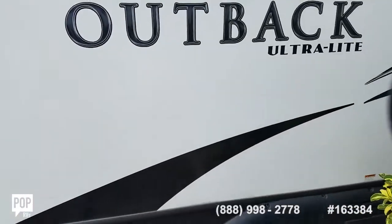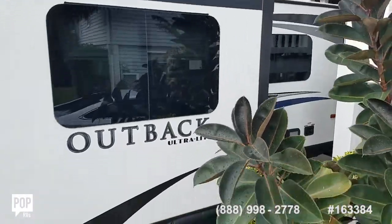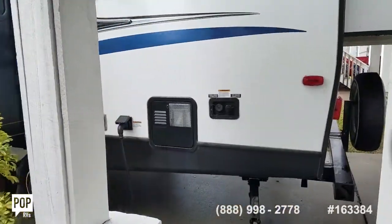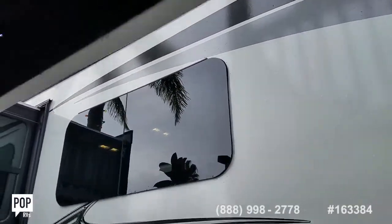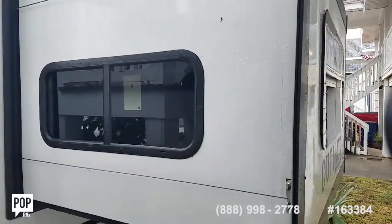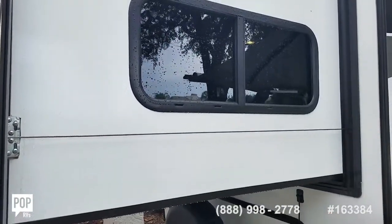Nice tinted windows, keeping everything cool inside. And then you've got fully ducted air conditioning with reverse cycle heat. Try and get around the outside here. I don't see any damage. Side and rear windows, so you can wake up at your favorite spot.